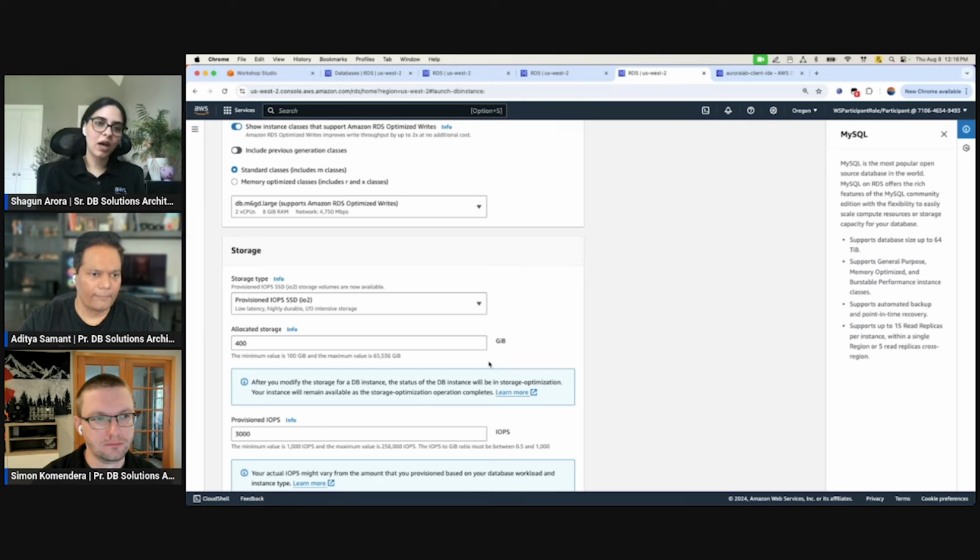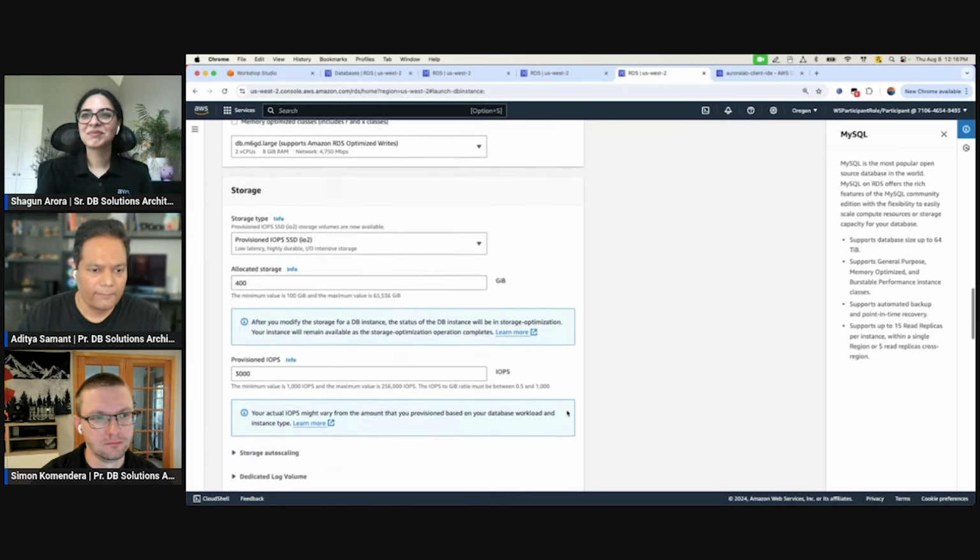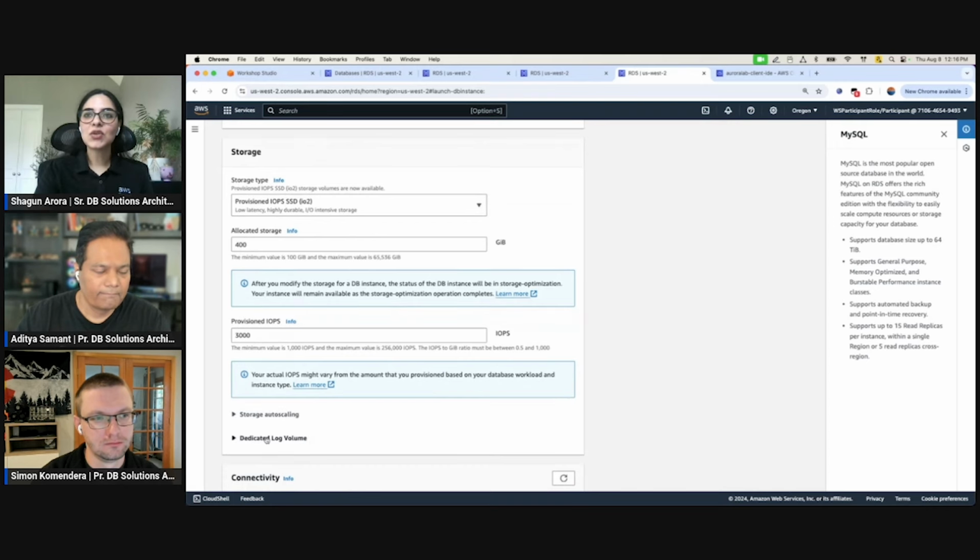Back in IO1, it used to be almost like 1 to 50, and in this case, it's 1 GB to 1,000 IOPS. So really, it gives customers the ability to right size on storage. And let's say if they don't require the storage, it's more an IO-intensive application. IO2 does make sense to give you that performance and then give you the ability to right size as well. Yeah, makes sense. All right, so this was on the storage part.